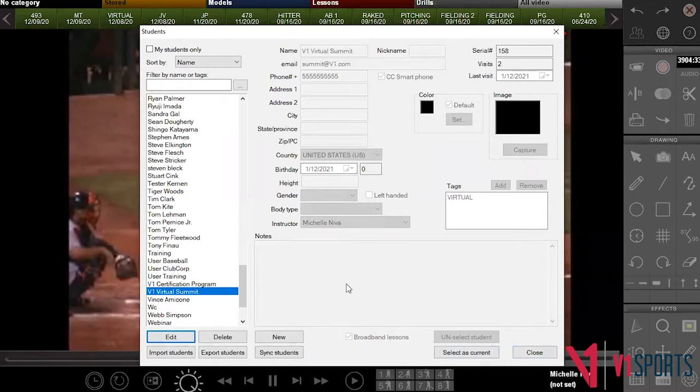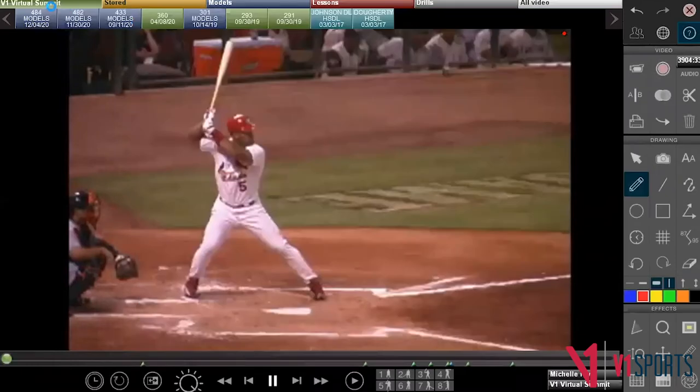Before I move on, the big piece of the puzzle when it comes to the student database is not only are you enrolling everybody, but you've got to make sure that you're selecting whoever you're working with as the current student, right? And I'll show you the two big reasons why you do that. You select current down here at the bottom, right? So as soon as I select as current, you'll notice this top left bin has switched from no category to the V1 Virtual Summit bin, right? And so when we're talking about video organization, this is enormous, right?